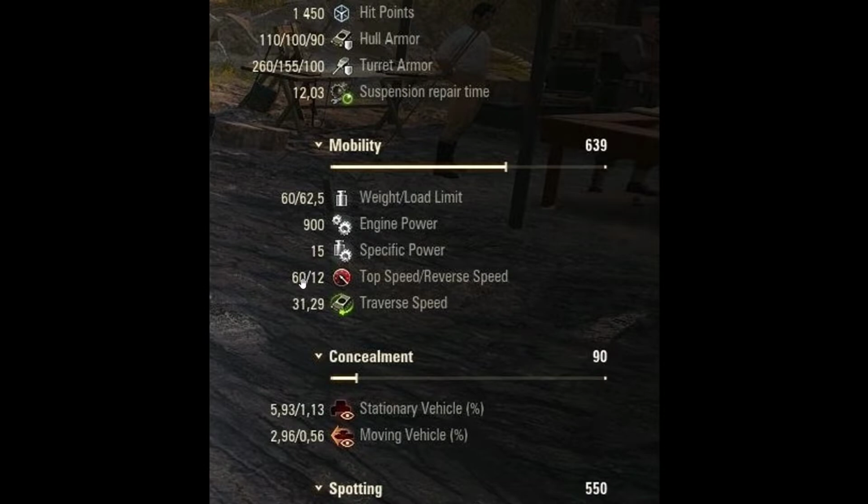So yes, this tank weighs 60 tons with 900 horsepower. This means we have here 60 km per hour forward speed and 12 km per hour backward speed. But I doubt that this 900 horsepower will be enough to reach this 60 km per hour forward speed. I will show you in a minute why.